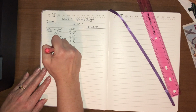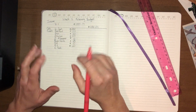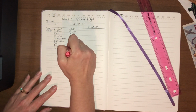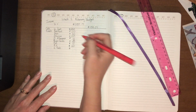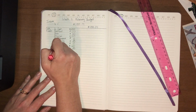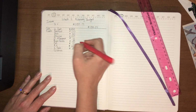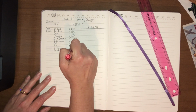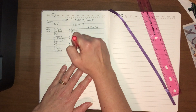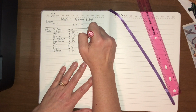I get a little bit of cash. Most of my spending needs get taken care of with household things, so I truly do not have a lot of spending power for myself. I put $25 to the side for myself. And then toiletries. I'm going to put $15 to the side this time. And when I add all of those together, it gives me $785.